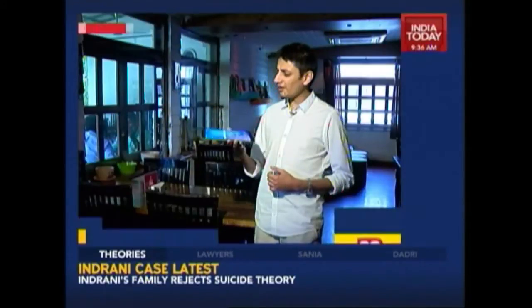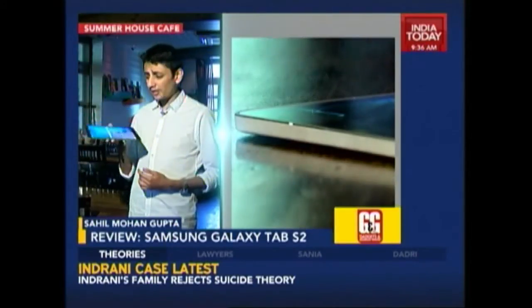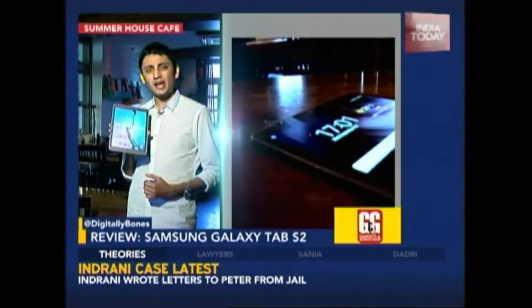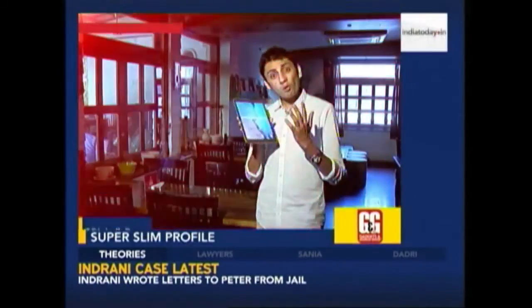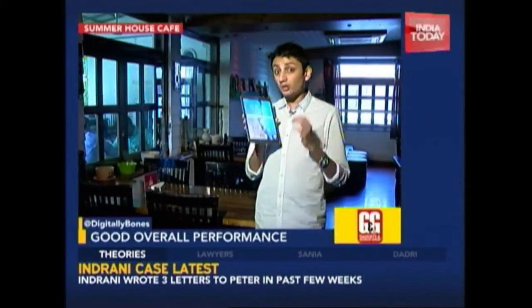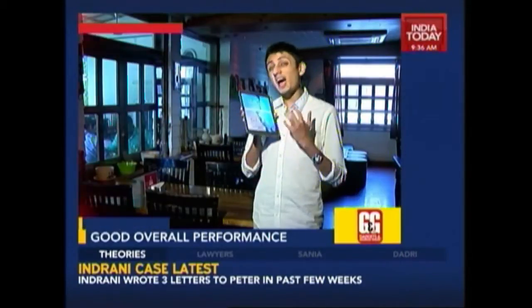What we have out here is a gorgeous tablet, which is the thinnest tablet in the world, and it's also the fastest Android tablet that you can buy currently. But all is not hunky-dory because the software still looks buck ugly. Samsung really needs to work on that. It's also very expensive, but I really like it.